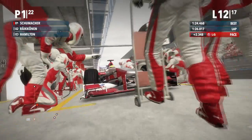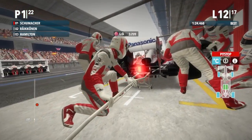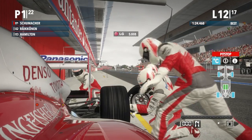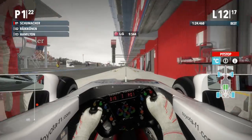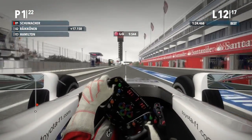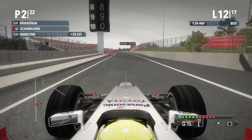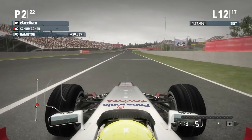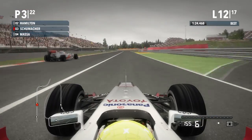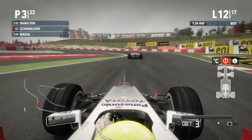Good little entry into our box as our guys get to work, as it's a really slow pit stop, but it is part of the mod to make it more realistic from the 2007 season. As we come out now with a 9.5 pit stop, not the best of pit stops, as Raikkonen will go past and take the lead of the race. Hamilton's just crossed the line, so we could gain a shed load of positions from this pit stop here. Are we going to get past Hamilton? The answer is no, but we are up to P3 after the pit stop window.